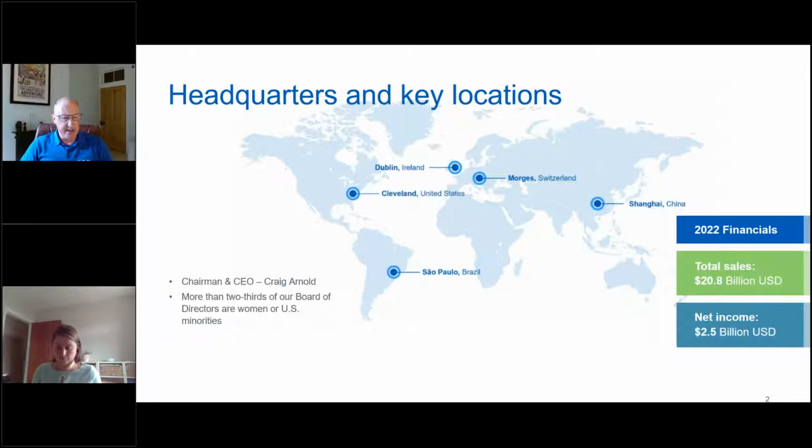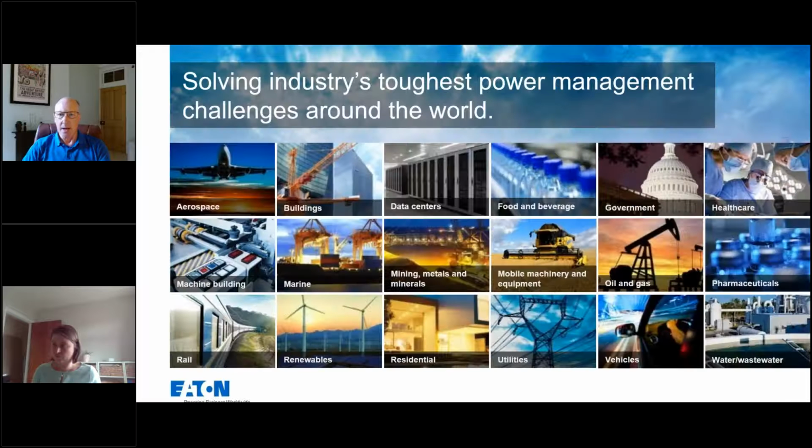Doing that, we have a global turnover of just under $21 billion US. We operate in over 170 countries around the world, employing some 100,000 people. And the image you see on the screen here is just some of our headquarter locations. Global headquarters, Dublin in Ireland, and then the European headquarters with which we're affiliated here is in Morges in Switzerland. This slide is just showing some thumbnails of some of the market segments in which we operate. We're actually split into two divisions. We have an industrial and an electrical division within our business.